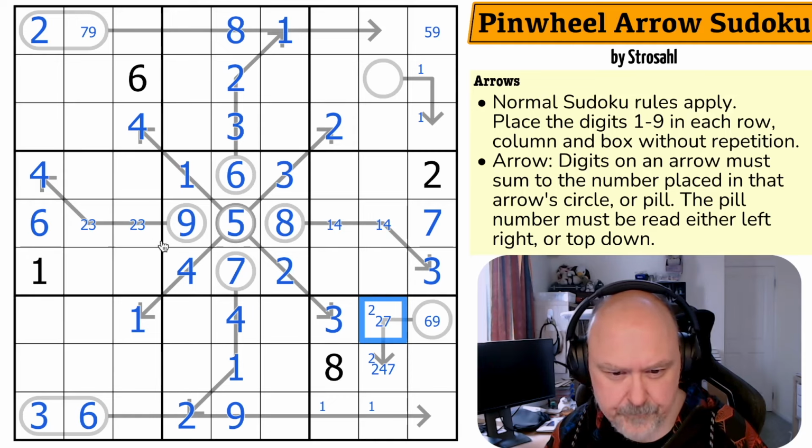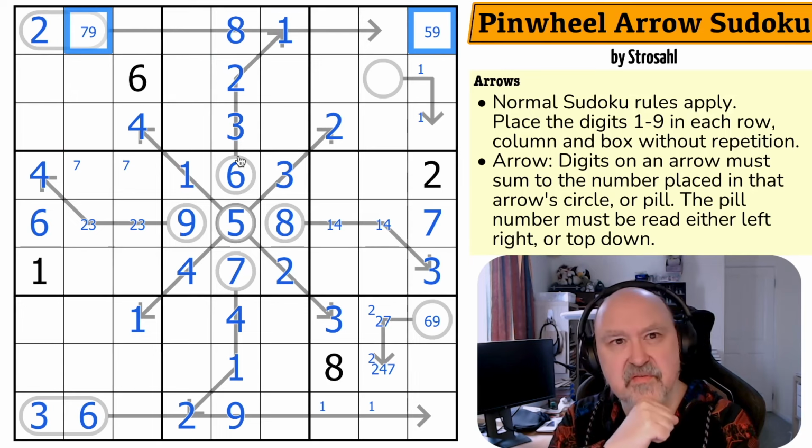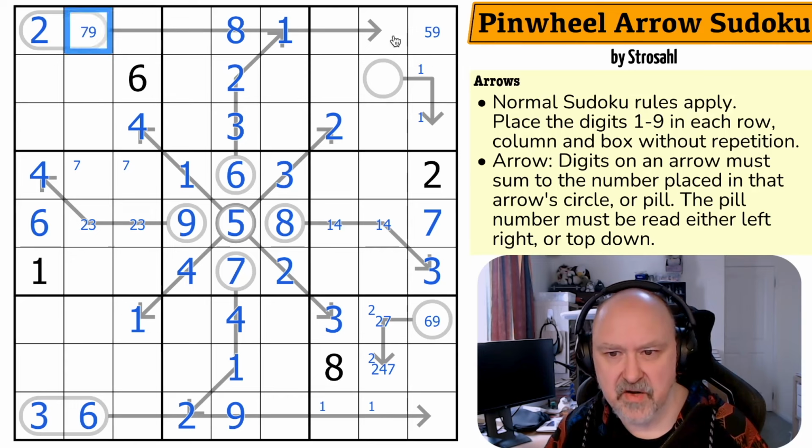Okay. 4, 1, 2, 3, 4, 5, 7. Well, 7 is up here. 8 I'm not sure about. 9 I'm not sure about. It's got to be these. It's probably the combination of those. Seven, 9 or 9, 5. Is it 9, 5? 29 plus 29 plus 11 is 40. Yeah. So it's either 7, 9 or 9, 5.